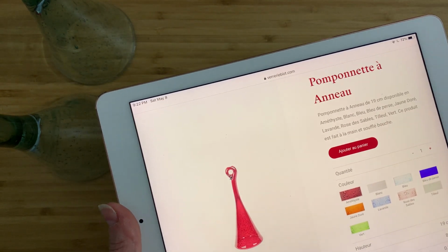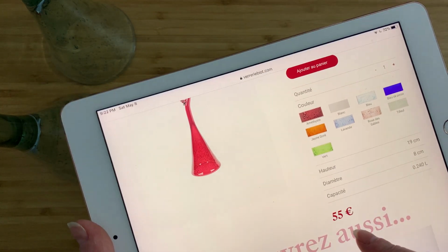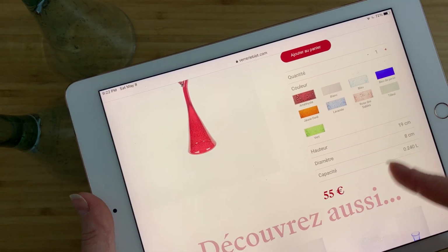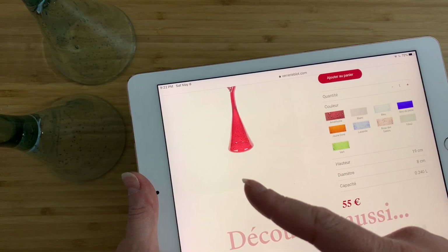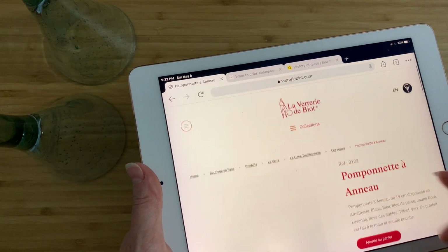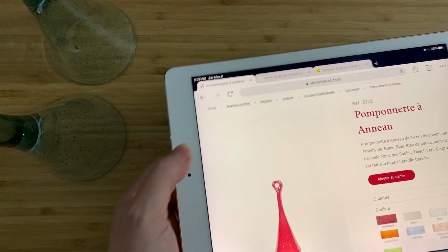Yeah, so basically saying this is handmade. Now, here's the thing. This is 55 euros. The current exchange rate, that is $80 for one that is smaller than these two. I can't actually find another in this size. I don't know if they sell them anymore.